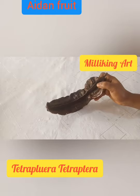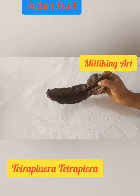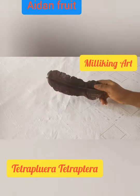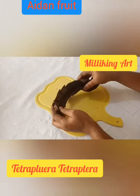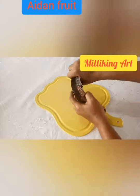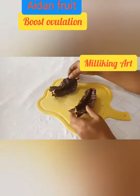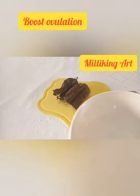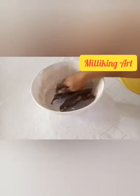And you know what it does? This helps to shrink fibroid. Like I told you before, I call it fibroid shrinker. And it makes the fibroid get smaller so that you can get rid of it immediately. You understand? That's why it shrinks it and makes it smaller. Then it can flush out of your body immediately. Then this also helps to boost ovulation. Like for those of us that don't have quality eggs, this will help to boost your ovulation and make you conceive fast. Yes, it helps to conceive fast.